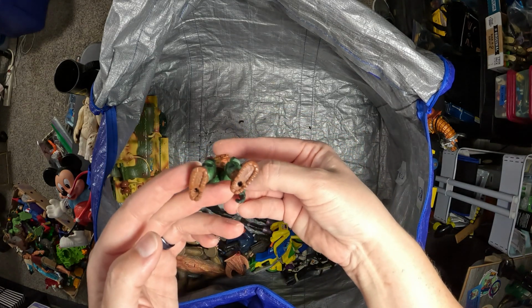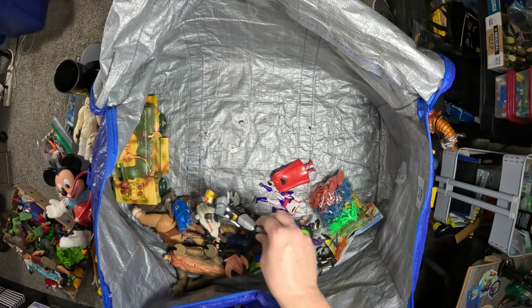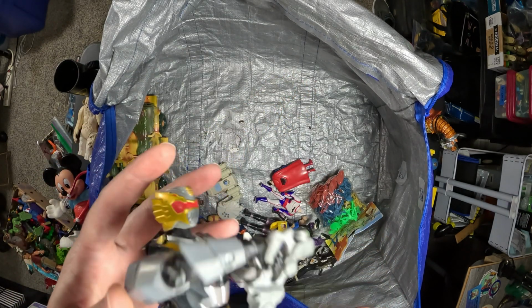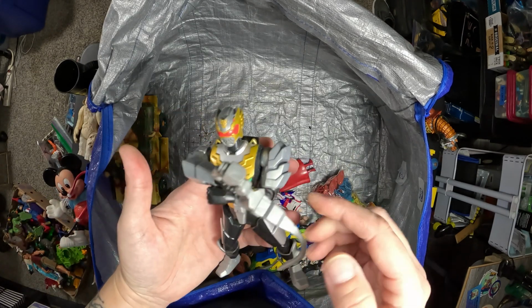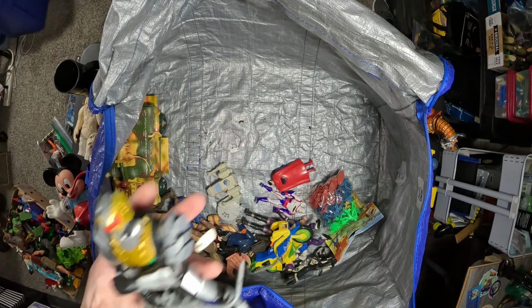Another little, this is Leonard. I just looked one of these exact ones up the other day. That's funny that he's in there. Another probably Power Rangers or VR Troopers, Bandai, so it could be either one, I think. I think Bandai did VR Troopers also, so not 100% sure on that one.